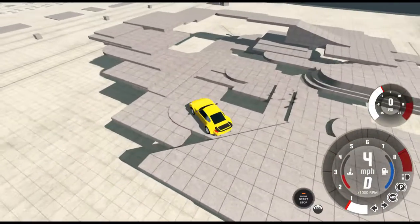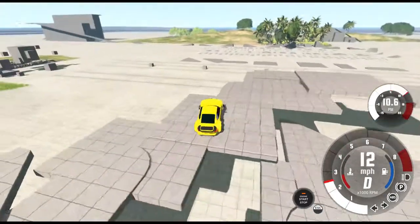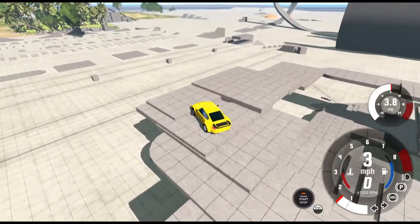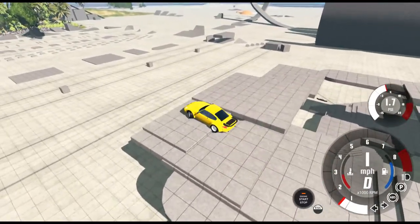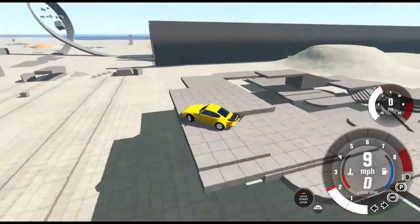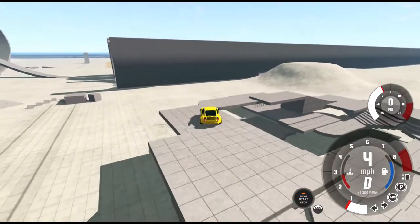I feel like donks and off-roaders somehow can do it. Donks have high riding suspension, just like off-roaders, but the difference is the off-roaders are more on tires, while the low-riders and donks are more on the rims.